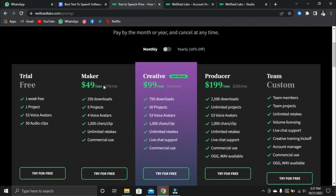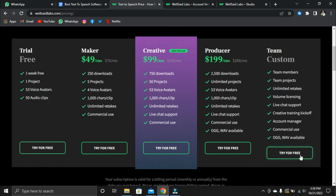If you want to add human-like voiceovers to your podcasts or YouTube videos but the standard plans aren't cutting it, Well-Said offers custom plans. Each allows you to add more team projects, members, creative training, kickoff, and volume licensing. Another advantage of custom plans is that they include an account manager. They gather feedback and make necessary changes to ensure the system meets your needs.